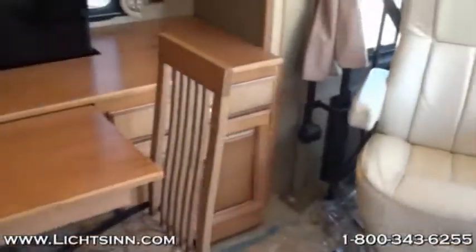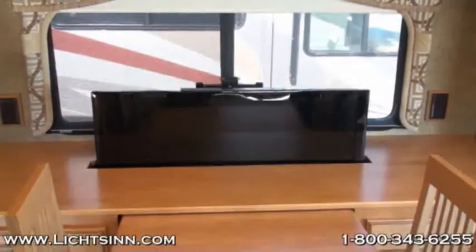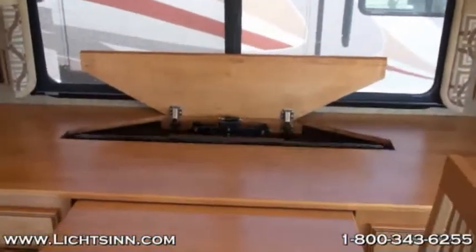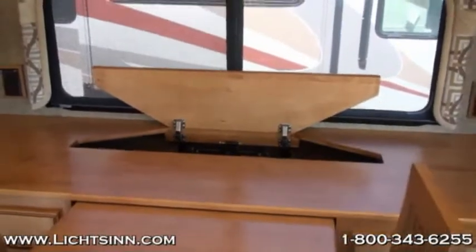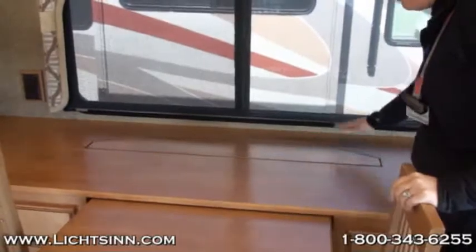So this is the travertine interior. As you can see, Ron is taking down that TV. It's on a powered lift, so that way whenever you're not utilizing the TV, you have this really nice window located just across from that.